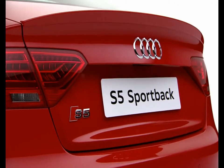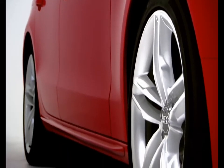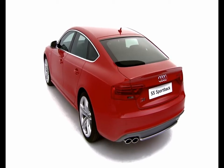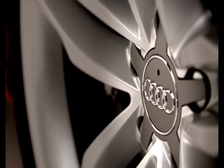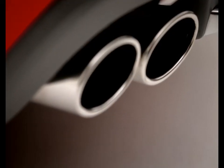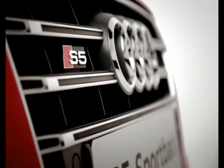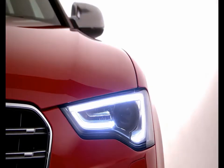Sporty design and superb traction and handling are topped off with a list of standard equipment that reflects the S5's sporty nature. Standard items include 19-inch alloy wheels, a 4-branch S-model exhaust system, S-model front grille, an S-model enhanced braking system, LED rear lights, xenon headlights with LED daytime running lights.